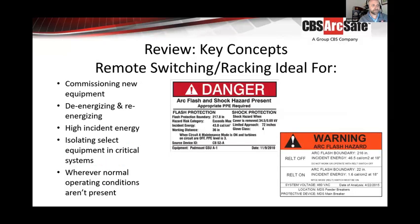And remote racking and switching is really ideal for commissioning new equipment when it's going into service for the first time, really wherever normal operating conditions aren't present, or we have high incident energy.